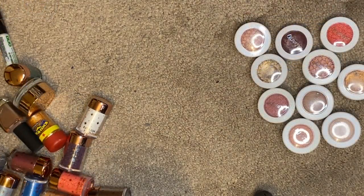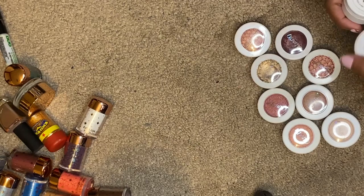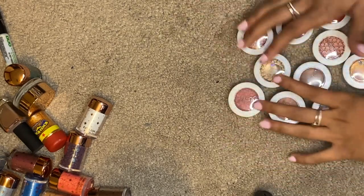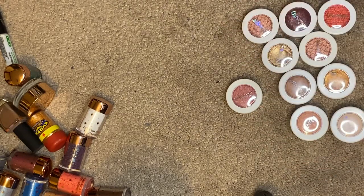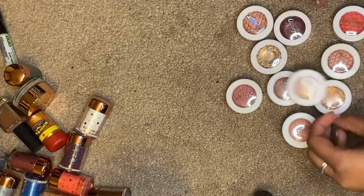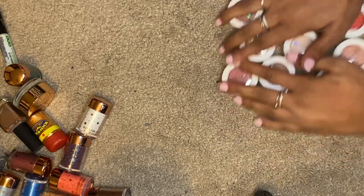Next I have my ColourPop Super Shock eyeshadows. I haven't used these in a while, so I'm just gonna keep all of them. As you can see, some of them I have touched a lot. I really do like the Super Shock formula. It's very creamy, and they're really not that expensive, so not getting rid of any of these.